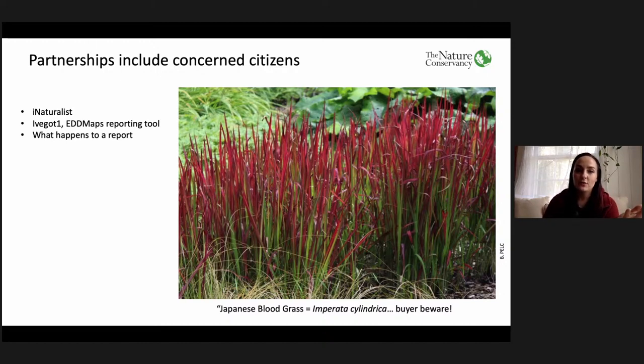There are a few ways to report this species, and it's really important for reporting for the reasons that we mentioned already. Early reporting of this species in particular is very important, but all invasive species. And there are two apps that I use, iNaturalist, which many of you are already familiar with. And then this app, if you don't have it downloaded on your phone, I definitely recommend you go ahead and download it. It's called I've Got One, and it uses the EDDMapS early detection reporting tool, which a lot of governmental and non-governmental agencies use for information on managing and mapping invasive plant species.